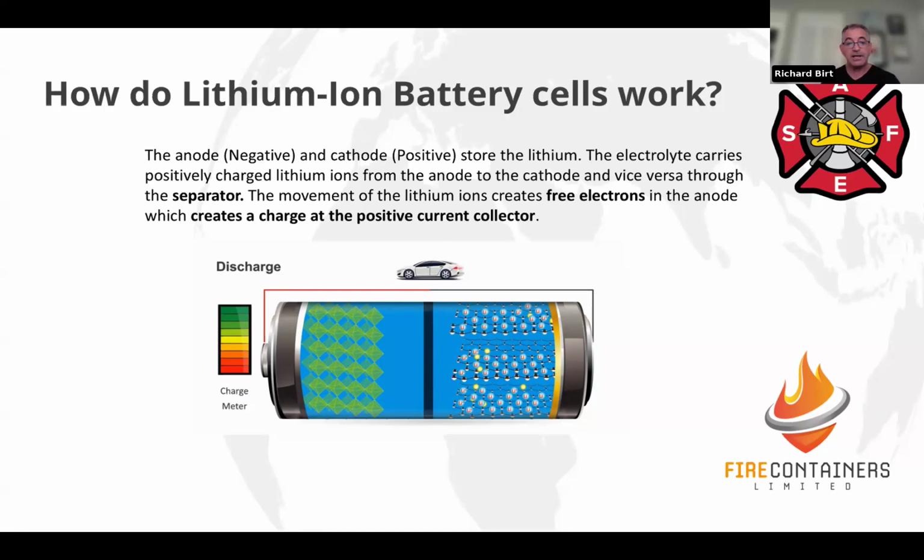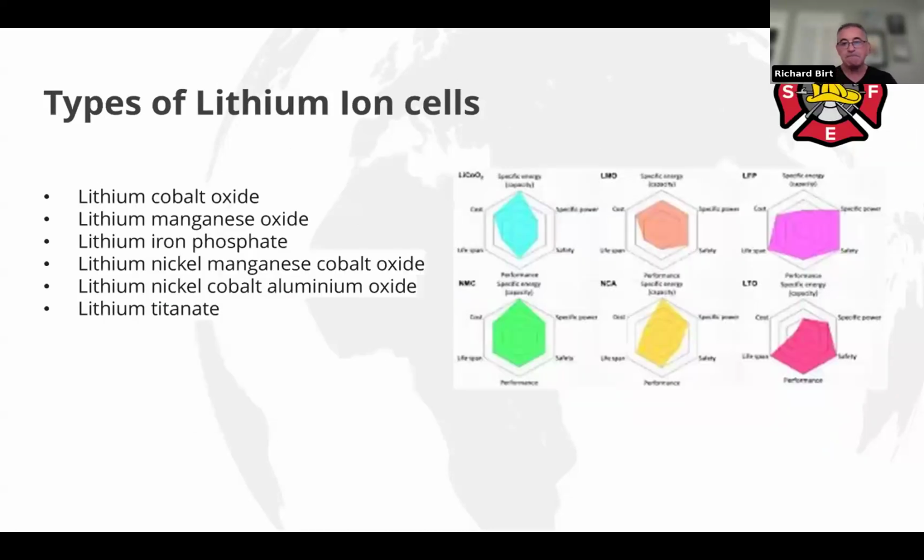And basically, you have an anode and a cathode. An anode's negative and the cathode's positive, and there's some electrolyte, and it moves back and forth, charge and discharges. And so it's a very genius way of storing and supplying electricity. The question is, what's in the electrolyte, what's in the anode, and what's in the cathode, and where are the problems there? So let's start digging into that. So let's go to the next slide.